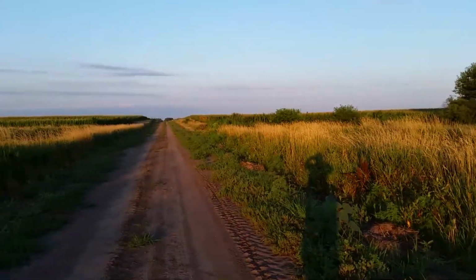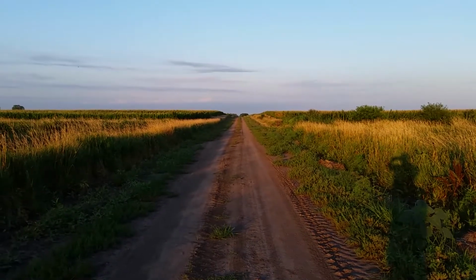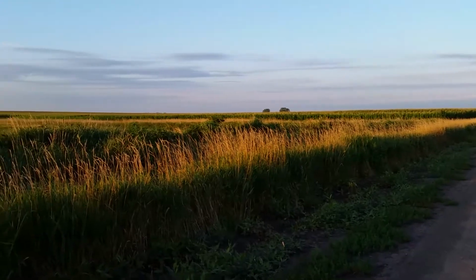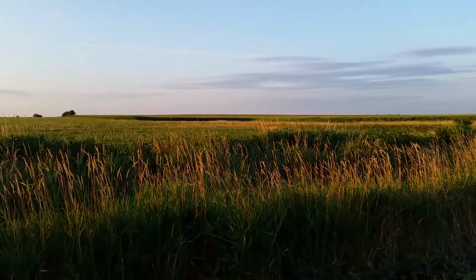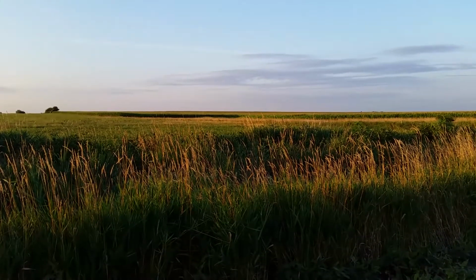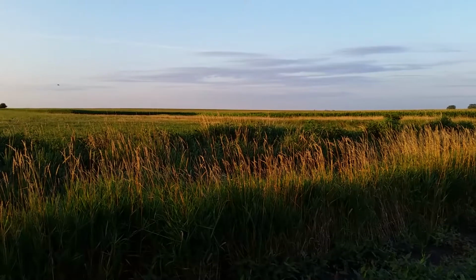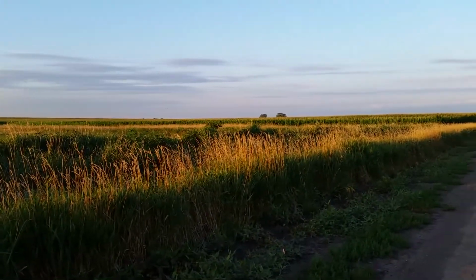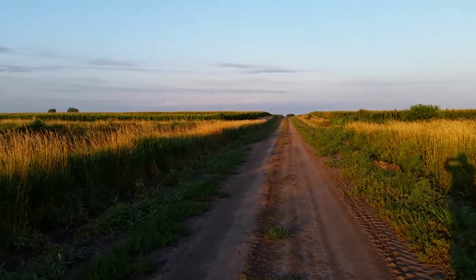But this road comes to a crossing here with the dirt road. Right when that dirt road crosses over here, what we have is a grassland, another grassland area. This is actually like a little wildlife area on this side of the fence. And on the other side of the fence we have some more cropland, some more corn. So you really have a lot of things going on here.